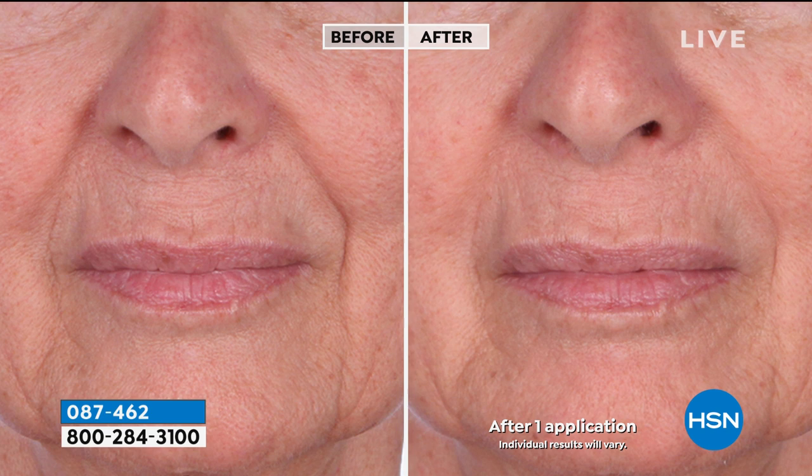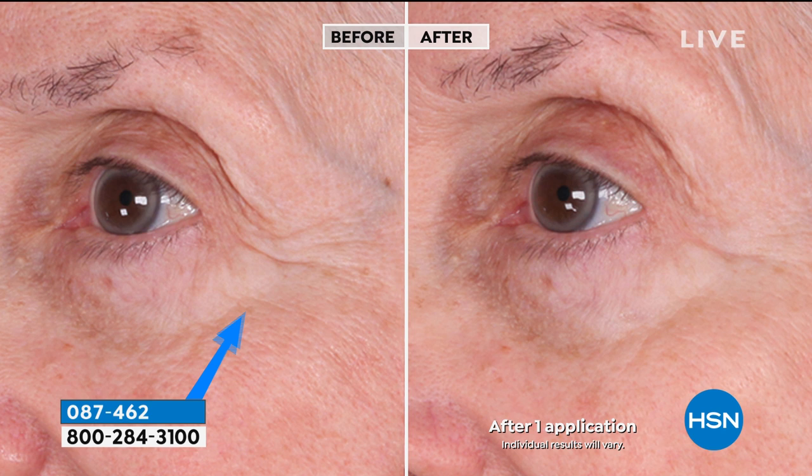Wow. Look at the wrinkles on the upper lip. Compare to here. Now, I'm going to show you something else. Look at the depth of that wrinkle. Compare to here. Look at the depth right over here. That's crazy. Look over here. Boom. That's after one application, doctor, right? One application. By the way, the more and more you use this, again, we have those long-term benefits.